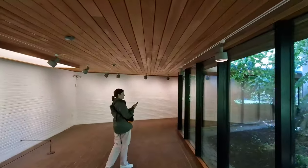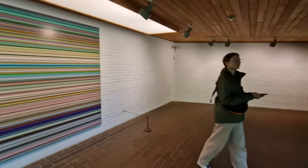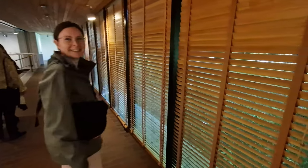You can see how beautiful are the wooden planks on the ceiling and this terracotta floor. We're going in the next area. Désirée is breaking already the jalousies, which are out of wood, aren't they?